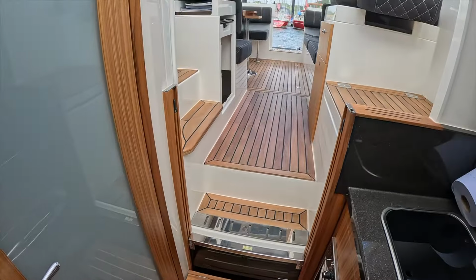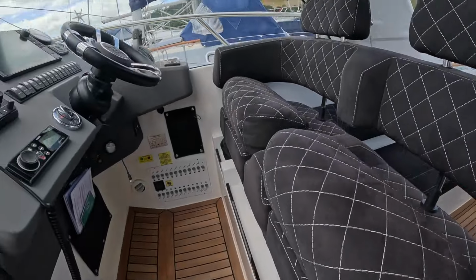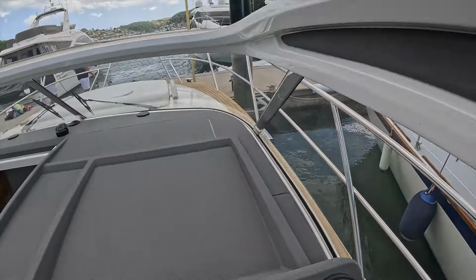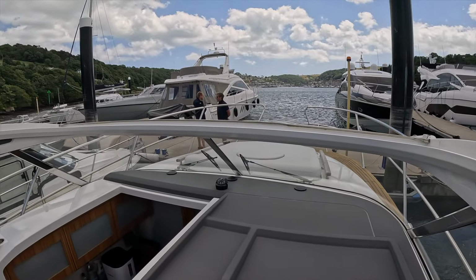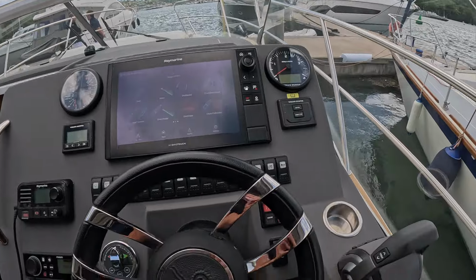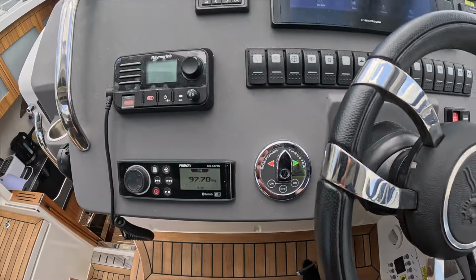So I think it's worth us taking a look at the helm, just to give you a nice view of the visibility when you're driving the boat. As you can see, you've got a great view above. There's our colleagues over there. Nice chart plotter. Single helm here, and then obviously we do have a bow thruster to aid maneuverability as well.